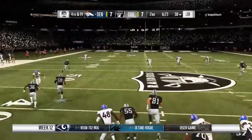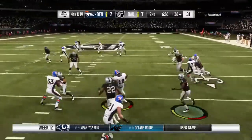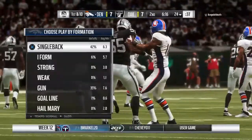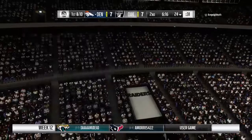Only 2 punts for him last week in the loss as he gets this one away. This is taken at the 10. Well, he wasn't too far from breaking that. Officially, give him 15. And the Broncos take over. 1st down and 10. Here's the Denver offense now as they get set to take over here.